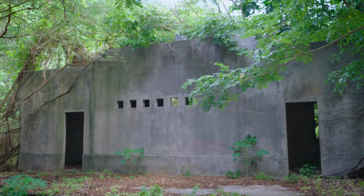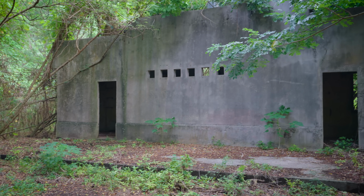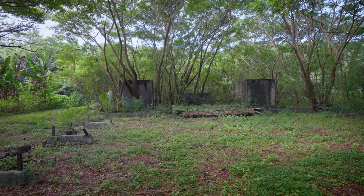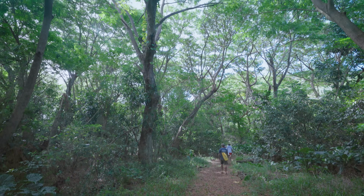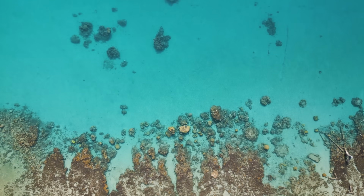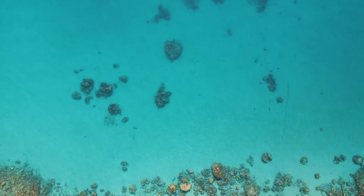And we've come up to parts of the old city. These are the ruins of the old cinema, Fiji's first cinema. Like a lot of ruins, it's just been overtaken by the jungle. Okay, let's try to go see some of those giant clams.